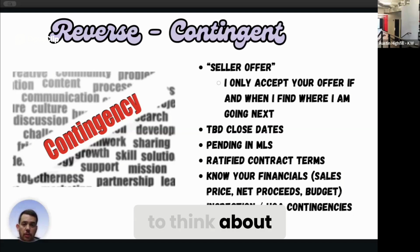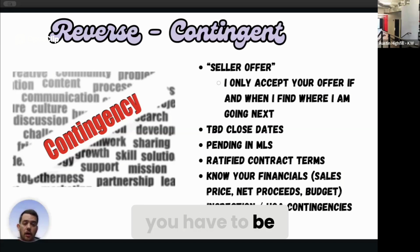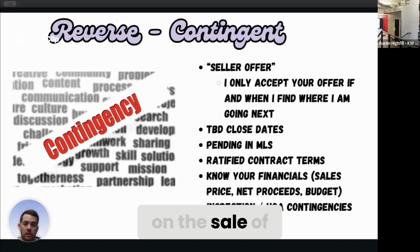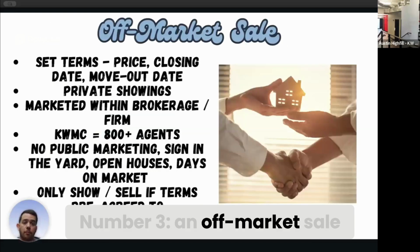So a key point to think about with one or two, when there's a contingent offer in place, you have to be under contract or pending on the sale of your home. You don't have to necessarily close yet. We can time those closings up later where you can close on the sale of your house and then close on the purchase. Number three, an off-market sale.